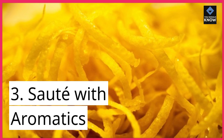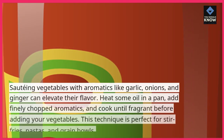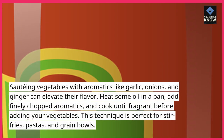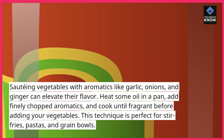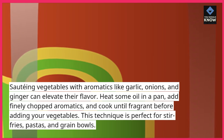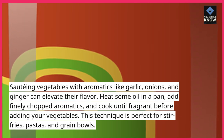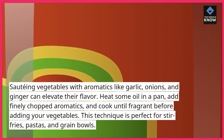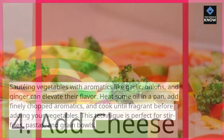3. Sauté with aromatics. Sautéing vegetables with aromatics like garlic, onions, and ginger can elevate their flavor. Heat some oil in a pan, add finely chopped aromatics, and cook until fragrant before adding your vegetables. This technique is perfect for stir-fries, pastas, and grain bowls.